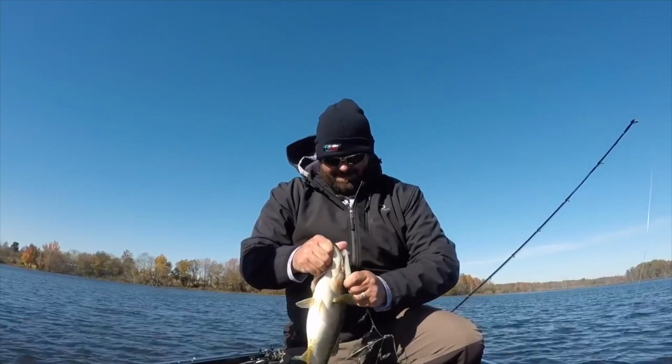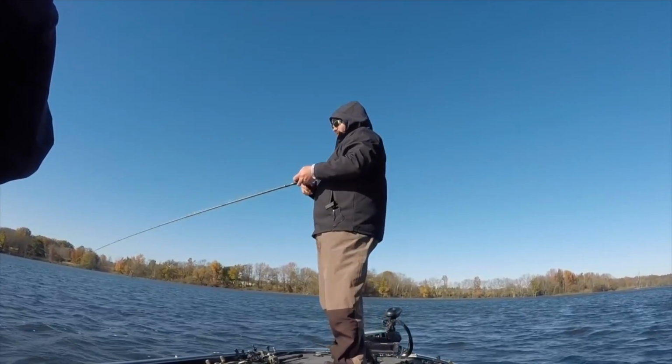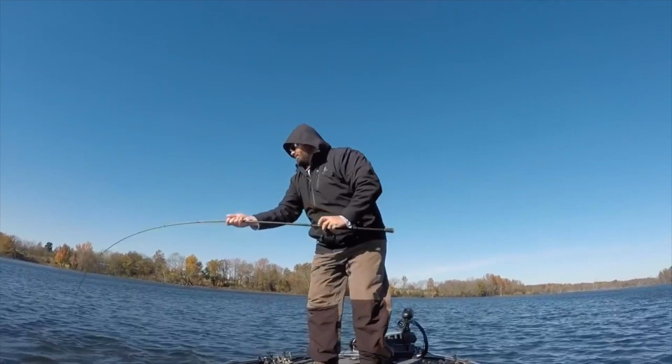A lot of these fish will suspend when they stop. They'll be traveling and they'll suspend on these things. Nothing better to catch suspended fish than an Alabama rig. Great bait throughout the fall to winter transition. You can throw it in a lot of areas.